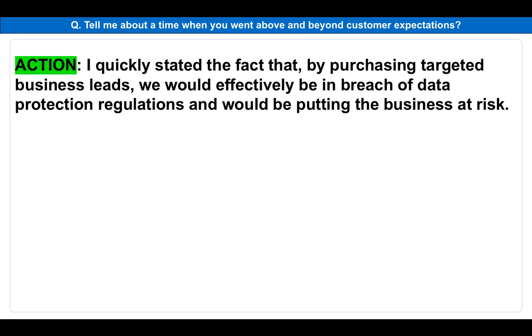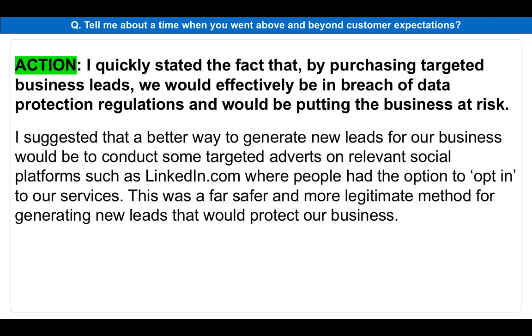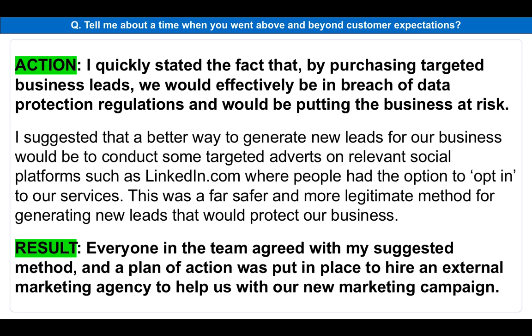I quickly stated the fact that by purchasing targeted business leads, we would effectively be in breach of data protection regulations and therefore would be putting the business at risk. I suggested that a better way to generate leads for our business would be to conduct some targeted adverts on relevant social platforms such as LinkedIn.com, where people had the option to opt in to our services. This was a far safer and more legitimate method for generating new leads that would protect our business. Everyone in the team agreed with my suggested method, and a plan of action was put in place to hire an external marketing agency to help us with our new marketing campaign.